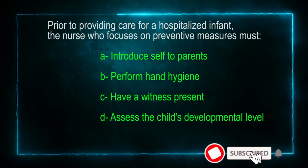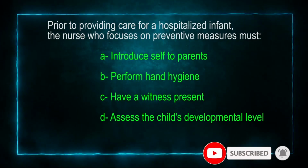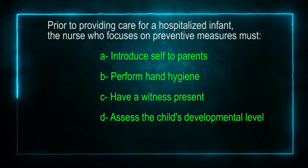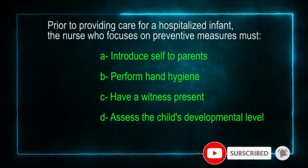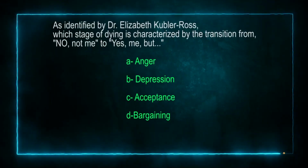Prior to providing care for a hospitalized infant, the nurse who focuses on preventive measures must. And the options are A. Introduce self to parents. B. Perform hand hygiene. C. Have a witness present. D. Assess the child's developmental level. And the correct answer is option B. Perform hand hygiene. Here is our next question.